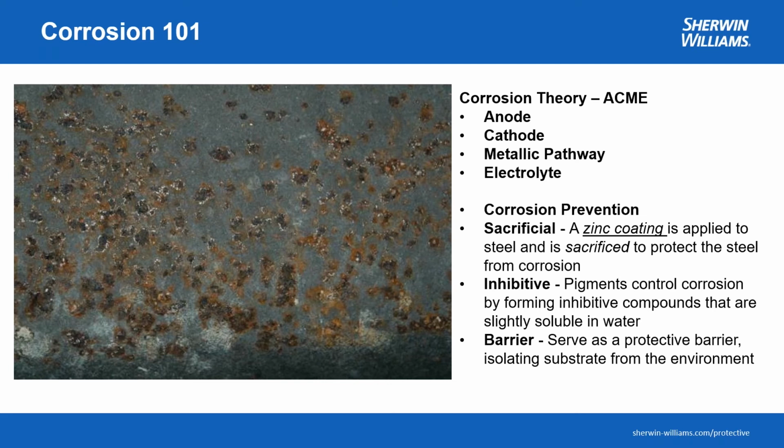In the bridge market, corrosion prevention typically involves the use of a coating or coating system to control the interaction of the electrolyte with the steel surface. Providing corrosion protection to a steel structure can be as simple as maintaining separation of an electrolyte from ever getting in contact with the steel surface. For this purpose, coatings are generally classified as either sacrificial, inhibitive, or barrier based on their pigment. In this presentation, we're going to focus on inorganic and organic zinc-rich coatings as sacrificial primers.